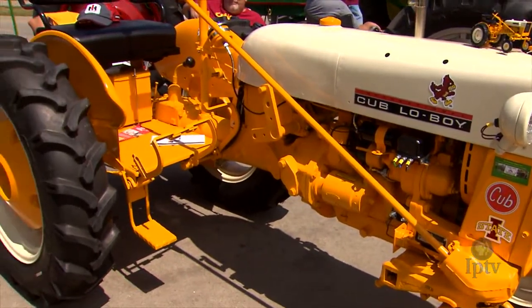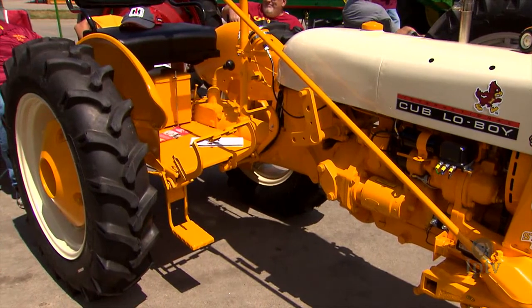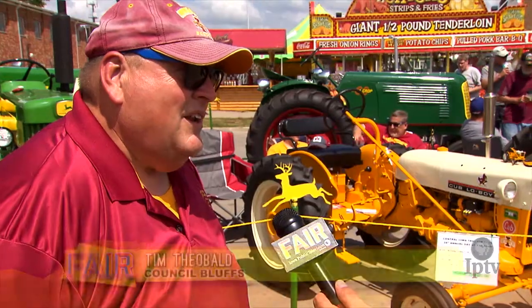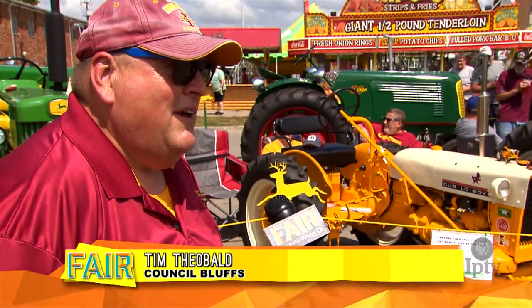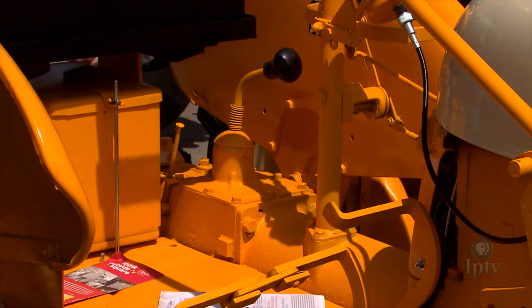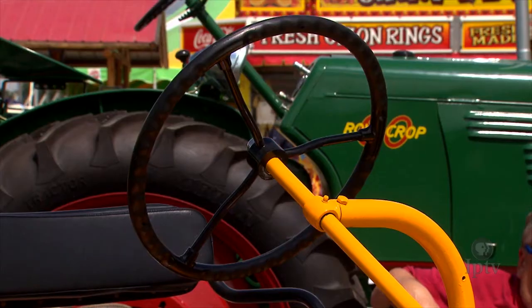Well, it's a 1967 International Cub Lo-Boy. A friend of mine at work had it for sale, and I just bought it on a whim, thinking I could clean it up and paint it and have it done, and that was 2 years and 4 months ago. I had no idea what I was getting into. It was really learn as you go.